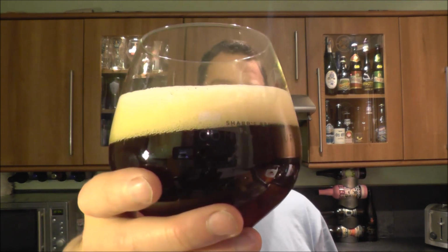I'm going to dive into this one. Cheers. Wow. It's very, very aggressively carbonated. I could almost feel my tongue vibrating in my mouth. Kind of explodes on the tongue.